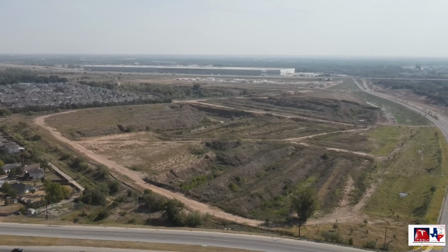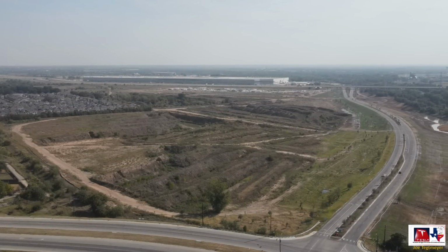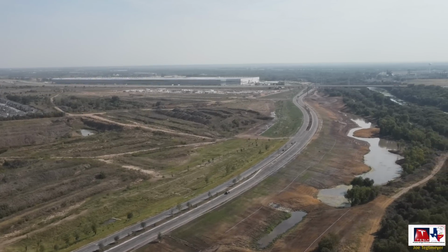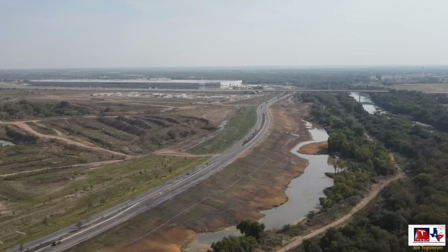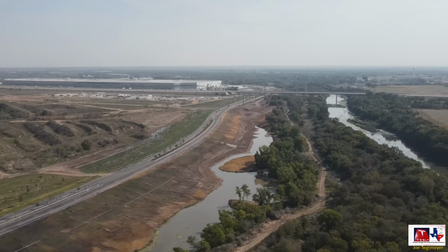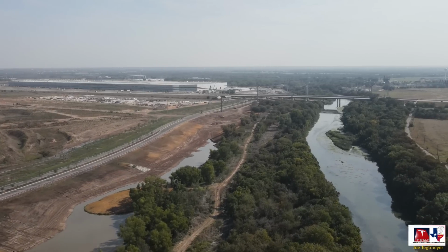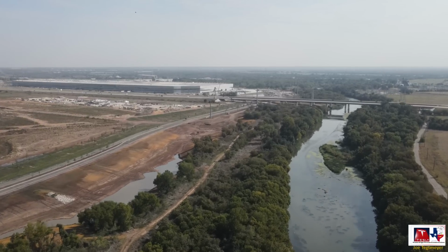As we continue a little bit farther to the far southwest, this is the extent of the property on this side of the highway on the south end. And as you can see, River Road was installed for Tesla to have access from that highway over to the factory. And also where you can see these ponds, this is part of the water management system that has been under construction for some time. You can also see there's a trail between that water management system and the Colorado River, which is what we're flying directly over right now.